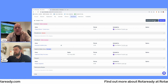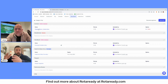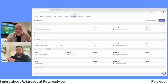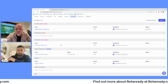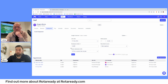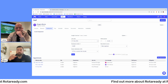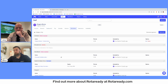So we have an e-signature. So send them a document to sign. So you'll have your template of, let's say, a commis chef contract or front of house team contract. And then RotaReady can auto populate that contract with all the details that we've got in here, like the pay rate and their employment and all that kind of stuff. Populate the contract. He can read it electronically, sign it, and then it will land back in here once that's been done.